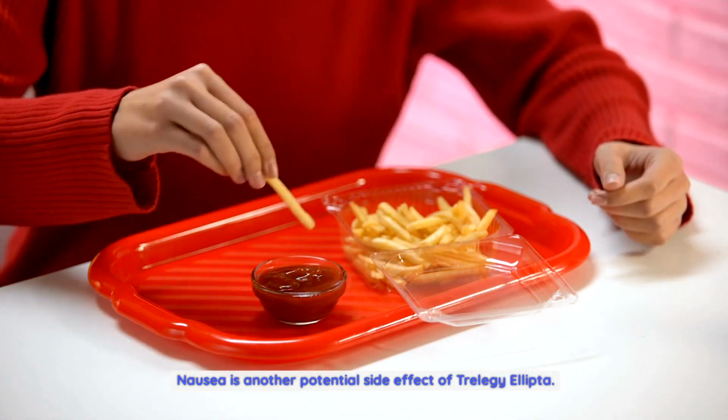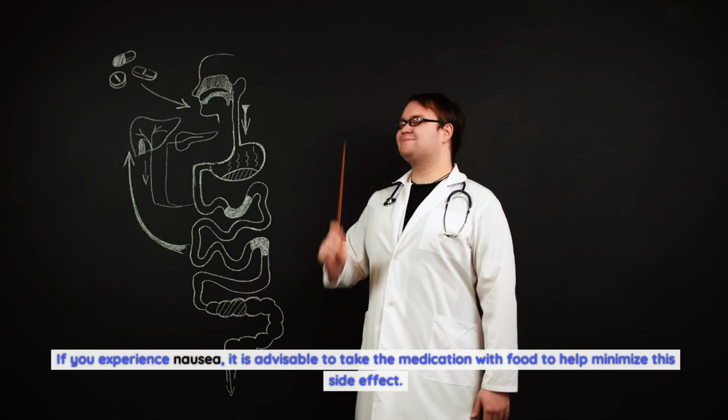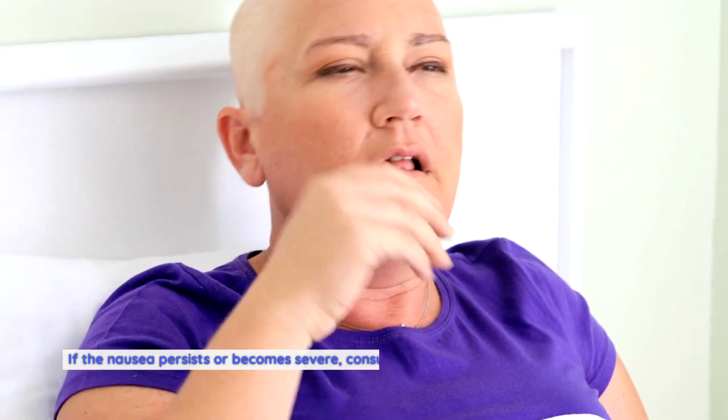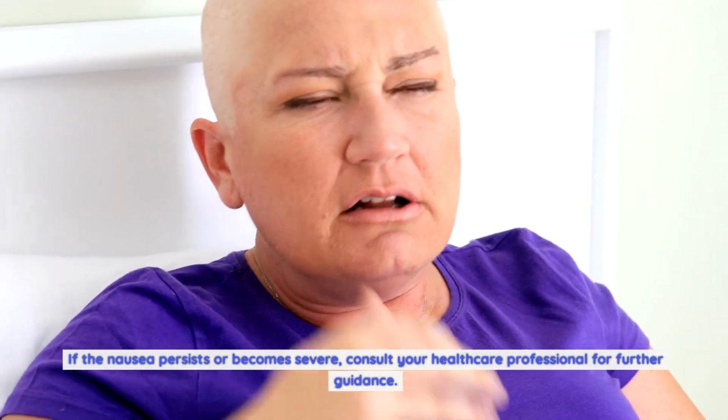Nausea is another potential side effect of Trelegy Ellipta. If you experience nausea, it is advisable to take the medication with food to help minimize this side effect. If the nausea persists or becomes severe, consult your healthcare professional for further guidance.